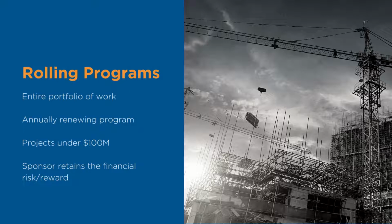The difference here is that a rolling program is designed for an entire portfolio of work rather than a single project under one program. Only general contractors and owners with a steady flow of work can support the project enrollment requirements of an annually renewing program. The main advantage of a rolling CIP is certainty, as the owner has already negotiated the particulars with the carriers and can deploy that program as projects begin.